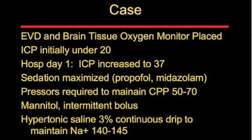On hospital day 1, the ICP did in fact increase to 37, so we maximized the sedation with propofol and midazolam, and we instituted pressors as required to maintain the CPP in the 50 to 70 range as per the guidelines. The patient was given intermittent bolus Mannitol. We do believe in continuous drips of hypertonic saline at 3% just to maintain a normal sodium, because it's very common for patients to develop hyponatremia, and we want to try to avoid that. The ICP did decrease to 27 and then increased to the 40s.